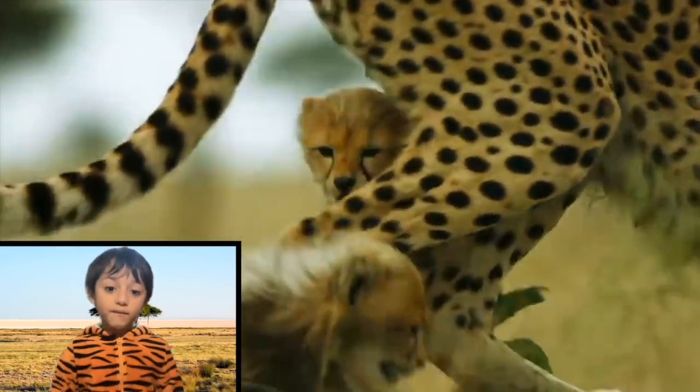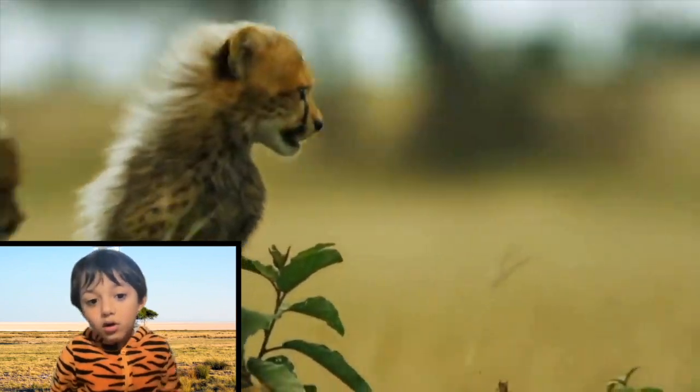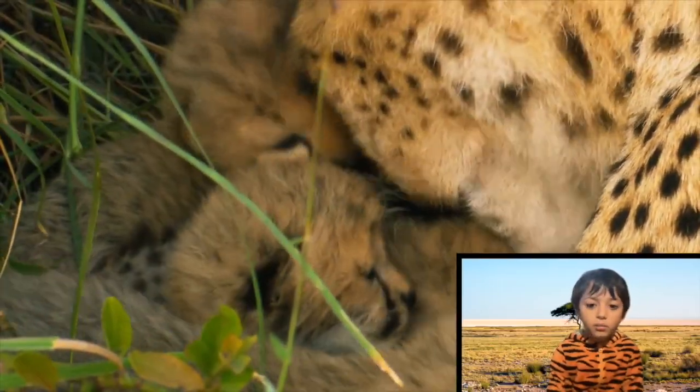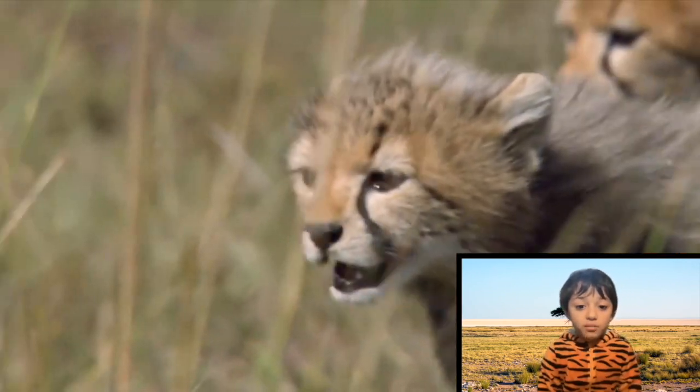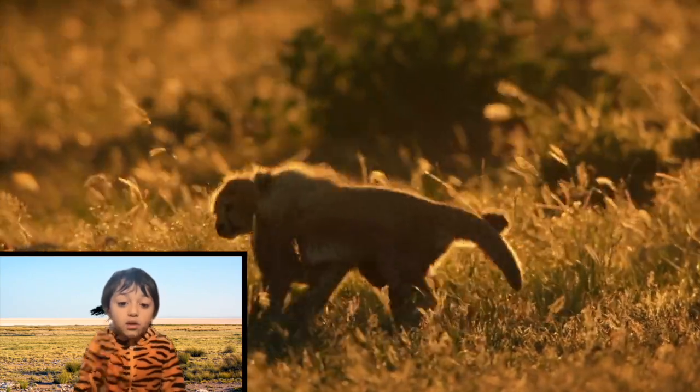Cheetah cubs have white fur on the top of their back because they can camouflage in the grass. I don't know about some cheetah cubs, they don't make it that far, but other animals need meat to survive.